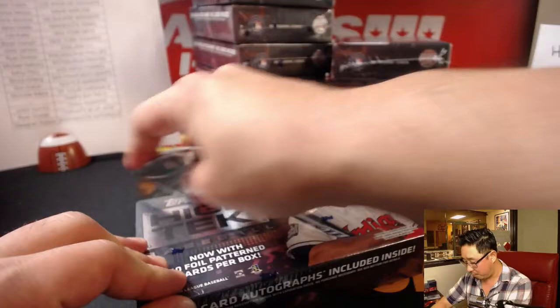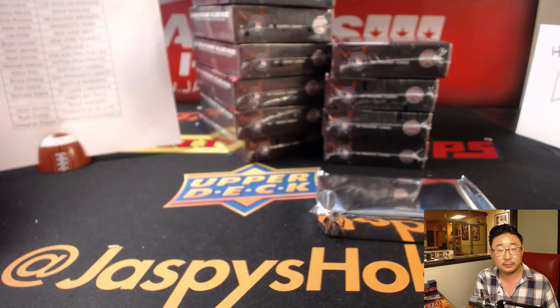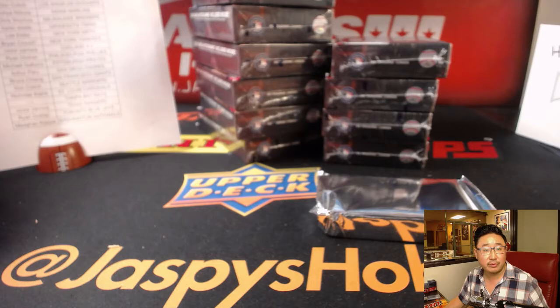Oh, Beckett posted a pattern guide today. Let's see if I could pull that up. Aha. Oh, that's from Bowman High Tech. That's different. What about Topps High Tech? Aha. So here, I'll drop that link for everybody here. That's the pattern guide here. We'll flip screens for a second.